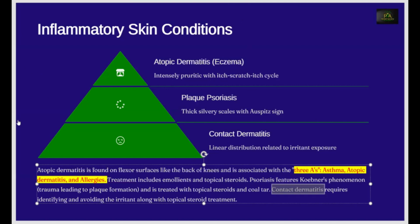So that is the dermatitis. It happens just at that specific place. If it's the hand, or the wristwatch, or whatever, just that place where the person comes in contact with the thing that is causing the irritation. And so that is contact dermatitis.